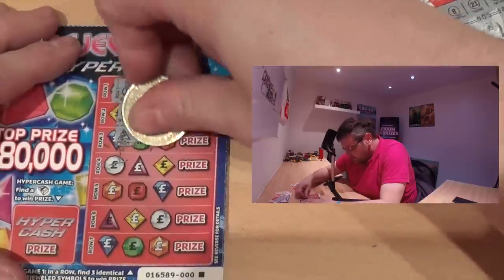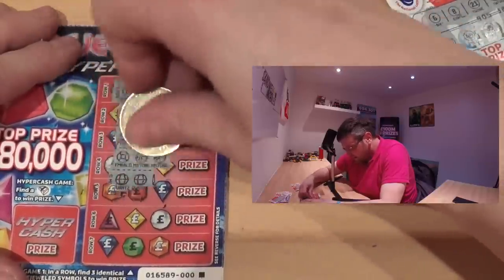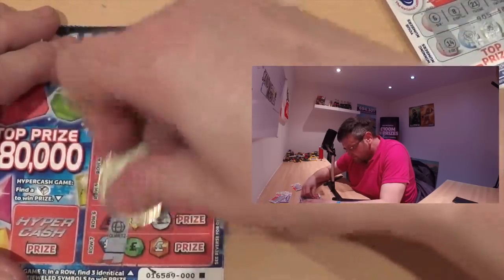Right, Bejeweled Hyper. The last time these were out, I believe I didn't have much luck at all. I think I had £100, and I must have played God knows how many of them.